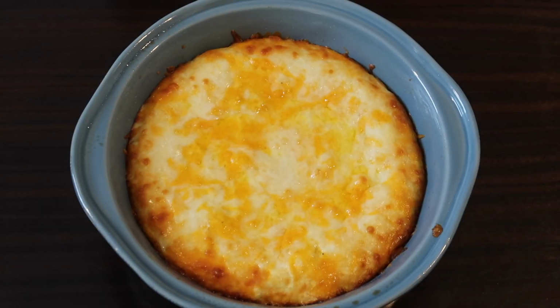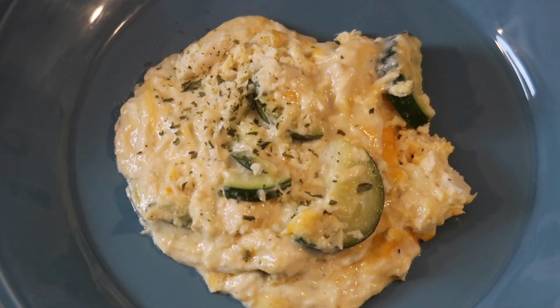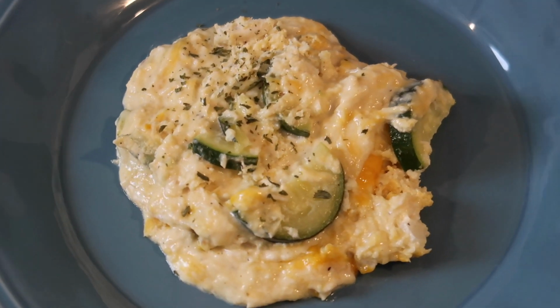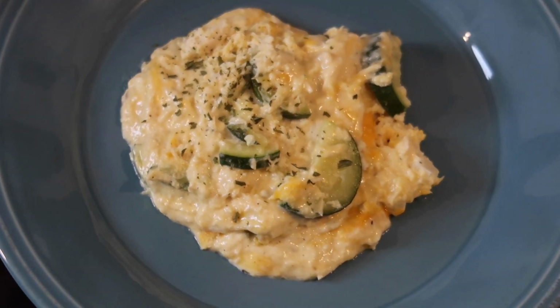Look at this nice brown crust top. Here it is plated up with just a tiny bit of parsley on top for effect's sake. This was absolutely delicious. And again, just double the zucchini, steam it, get the excess moisture out of it, and it'll be even better.